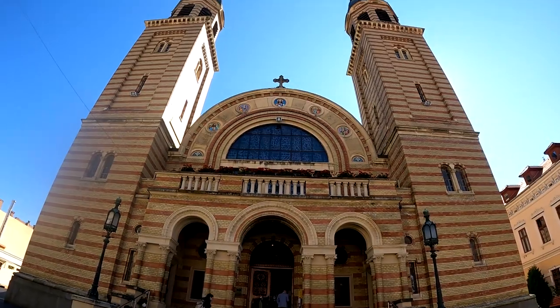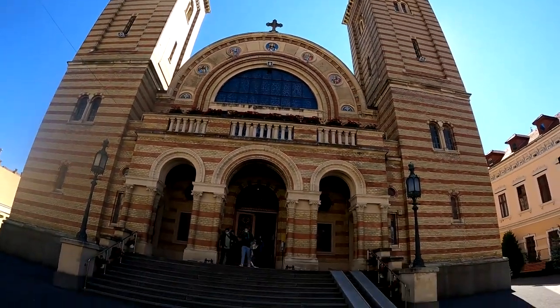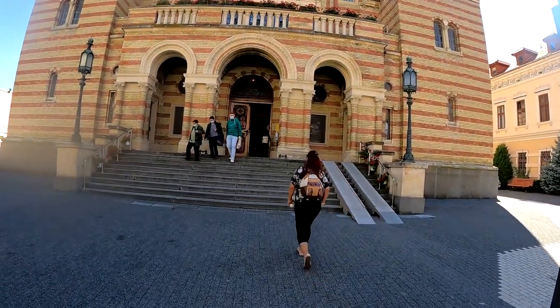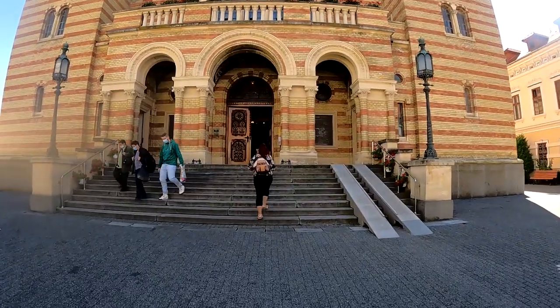Another one of the well-preserved churches here. Absolutely beautiful. We're not going in. I believe they're having a wedding right now. It is Sunday. Maybe I'm wrong. Chris is going to go see.